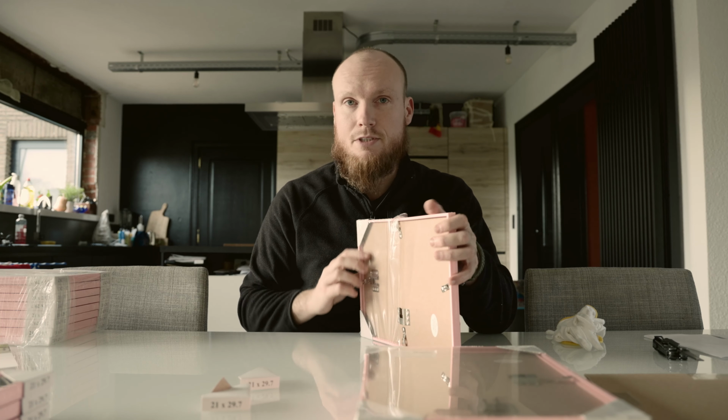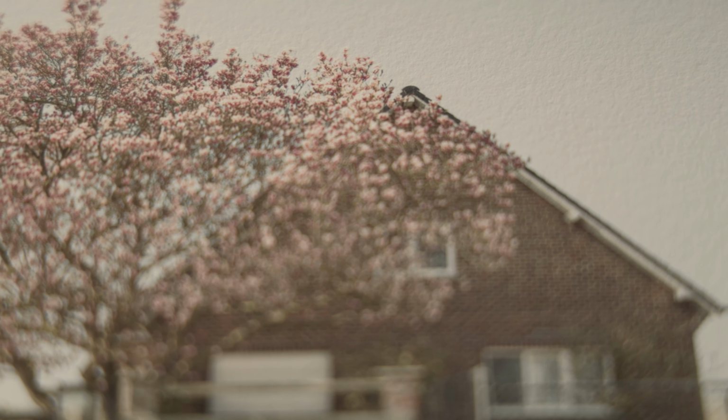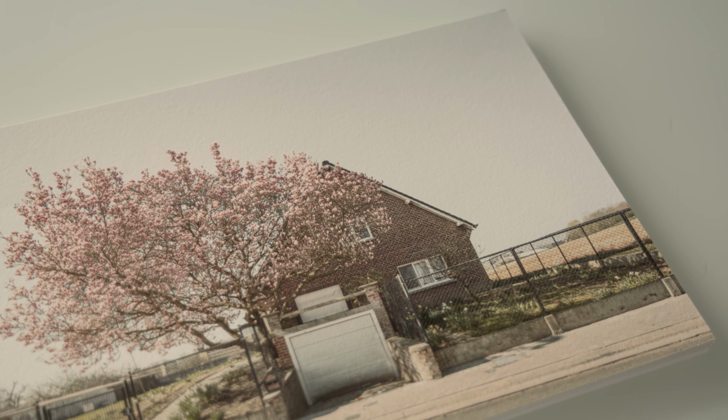So as you can see, I received my frames and my prints. So now it's time to put them together. I chose a pink frame so it matches the color of the flower of the magnolia. I thought it would be a little bit more fun than just plain old black or white.